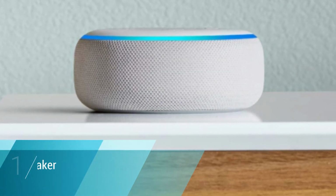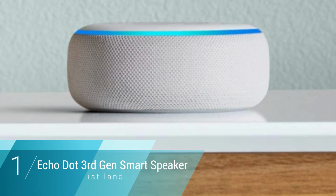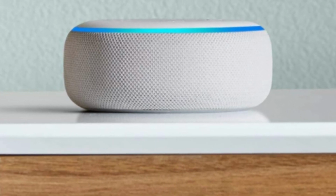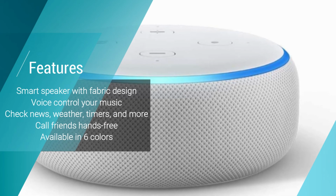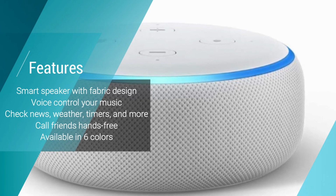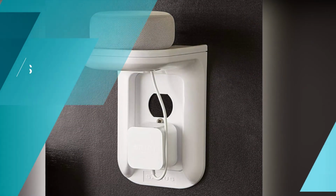Number 1, Echo Dot 3rd Gen Smart Speaker with Alexa. The Echo Dot is Amazon's most popular smart speaker. Customers often buy it as their first foray into the world of smart speakers because it's small and relatively inexpensive. Its size makes it absolutely perfect as a kitchen or desktop speaker. The most important feature is voice activation.